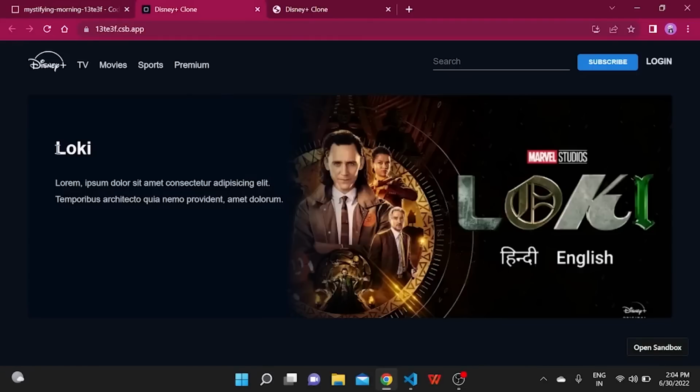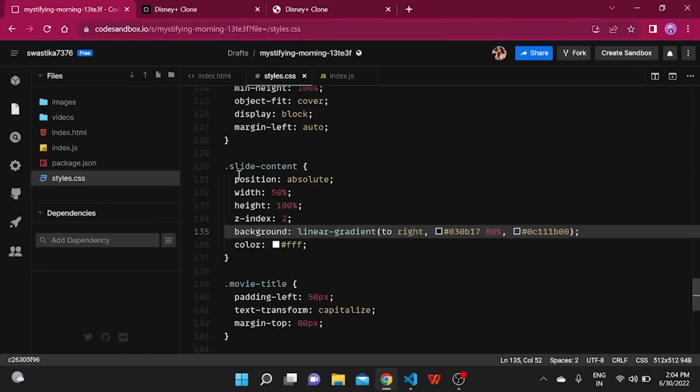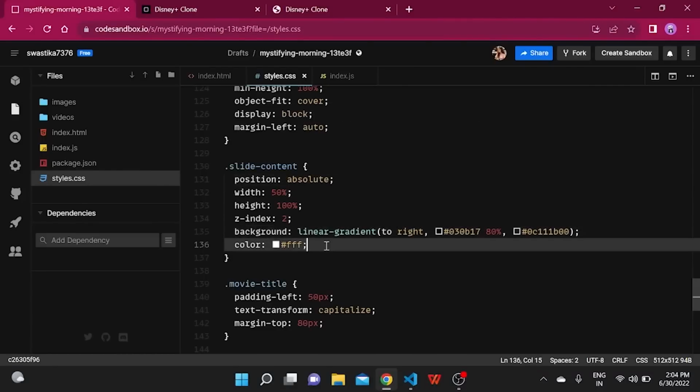Okay, so now it is all perfect. We have the movie title here, we have the movie description, and the photo, the picture in the background, is gradient. So that was doing this in HTML and CSS. Now we'll see how to do this in JavaScript.